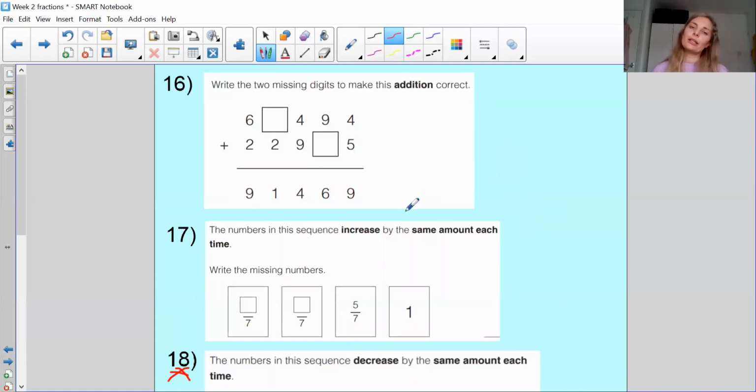Right, now we're going to be looking at our reasoning, okay? Oh, my bum's getting sore on this chair. Write the 2 missing digits to make this addition correct.